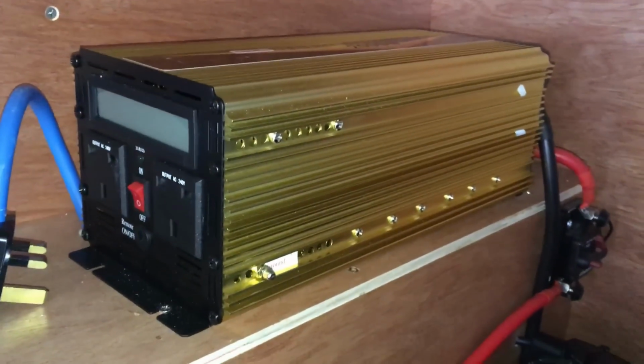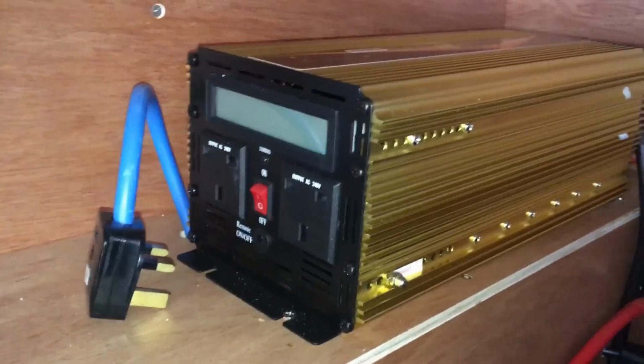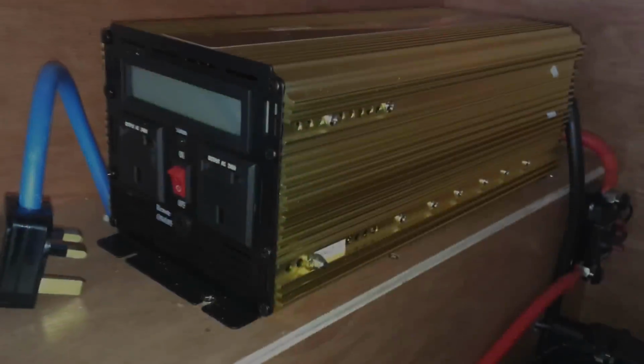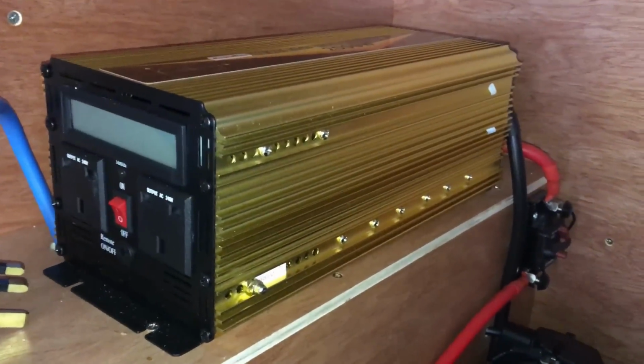So last night when we turned the TV on, the inverter went into alarm. Something went pop inside. Did make me jump a bit, to be honest. There was a bit of a bang. So something's blown inside the inverter. So I'm going to have to see if we can source a replacement.